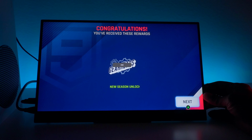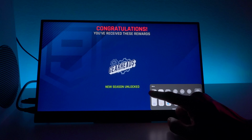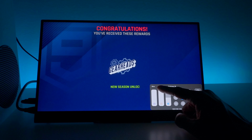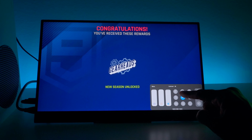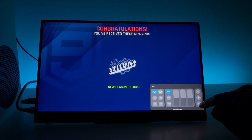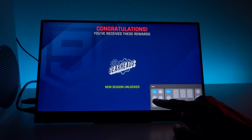Since this is a touchscreen, when you press in the power button, you're greeted with a menu system, and you have all kinds of controls in there where you can change the volume as well as the brightness, and you can turn off the HDR and a lot of other features. Plus, you can put it in gaming mode and adjust all types of settings to make sure you configure it the way that you want it.